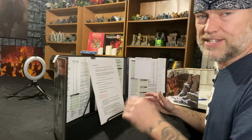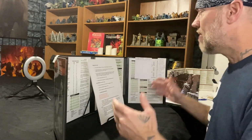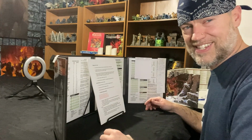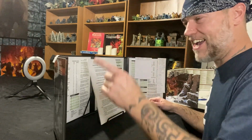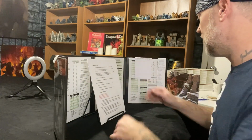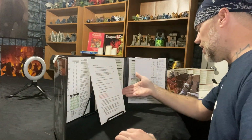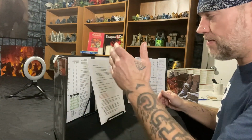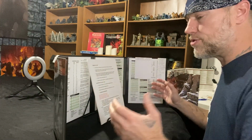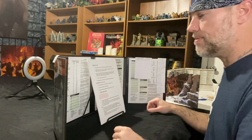A lot of people these days are trying to be cool and they're like, I don't use no screen. I have everything in here. Everything that I have: equipment, weapons, combat, dungeons, wilderness encounters, saving throw charts, my custom hunting and fishing stuff. I have just all sorts of things that I need on hand. Right? And it's all right here.